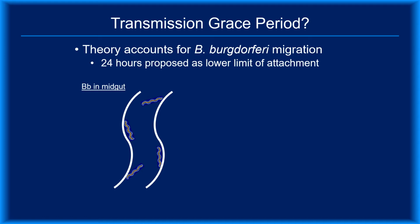One question that frequently comes up when discussing disease transmission is whether there's a grace period, and if so, how long it may last. 24 hours is frequently cited as the minimum attachment time necessary for transmission because it accounts for findings from the transmission studies that did not detect B. burgdorferi transmission when ticks fed for less than 24 hours. So what's the thinking here?